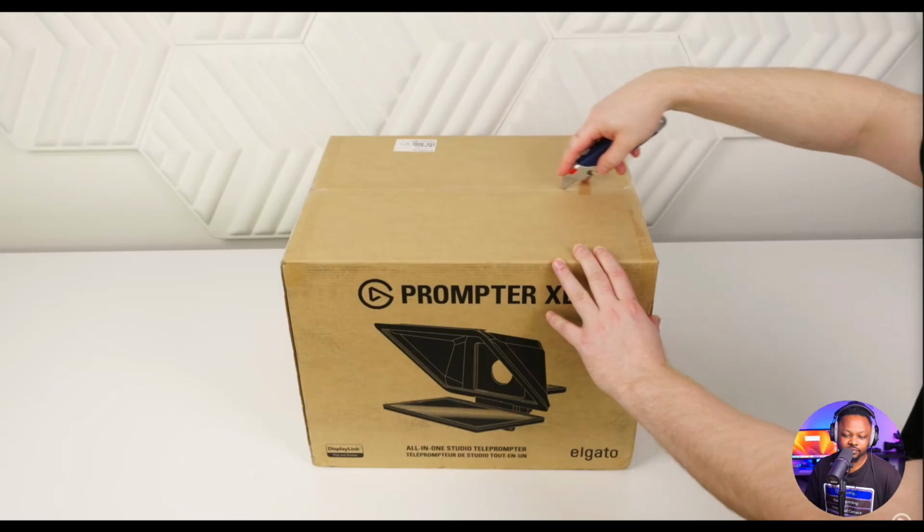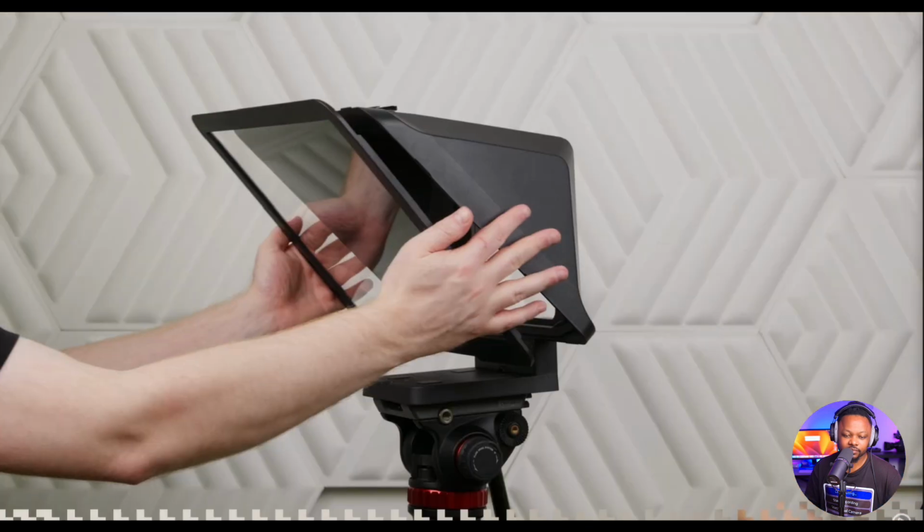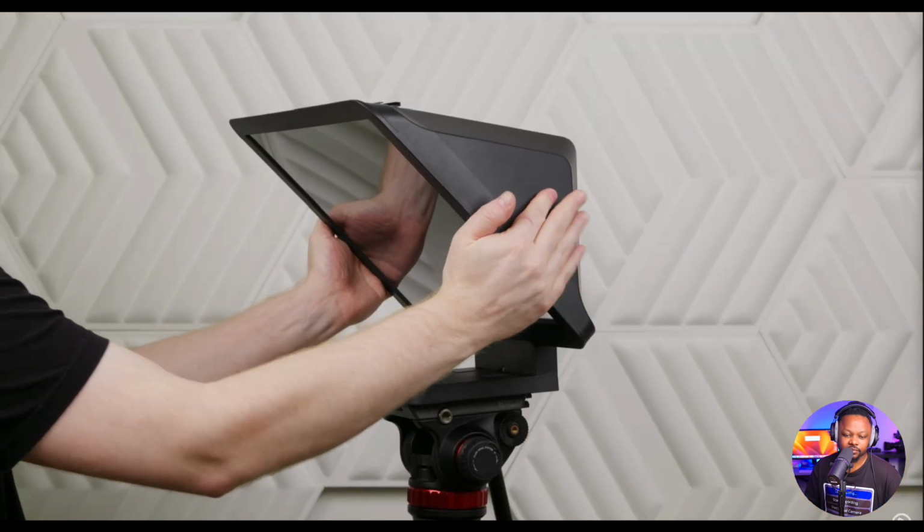Let's break down the design of Prompter XL first, and then we'll talk about who Prompter XL is for. So first, let's put our Prompter XL together and we can go over its design. First thing is, when you unbox your Prompter XL, you'll notice that the beam splitter glass is separate from the prompter body. We made Prompter XL.